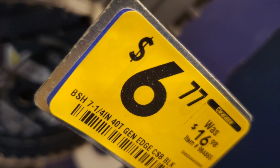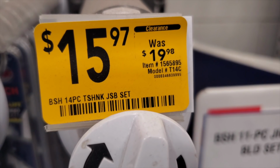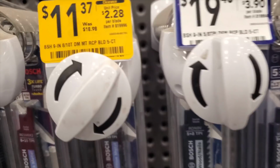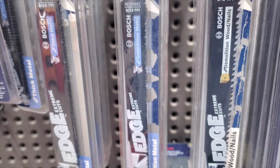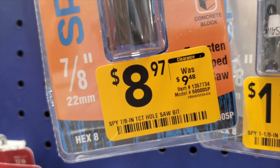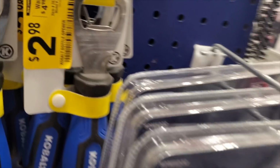And then $6 for the 7 1/4 blade. My bad, 7 1/4 for $6. Not too bad. $15.97 for the 14-piece T-shank jigsaw blade set. That's not it though. That's in the wrong section. You got a 9-inch. That's it. I think that's the one that's for that tag. Then you got this one $8.97 down from $9.48, 7/8. And then you got the $11.57 down from $14.48, 1 1/8.